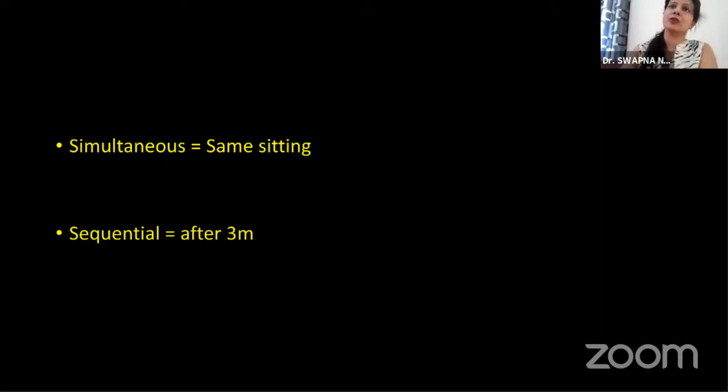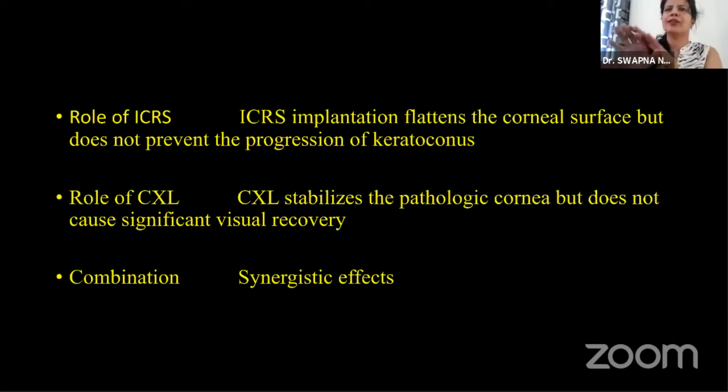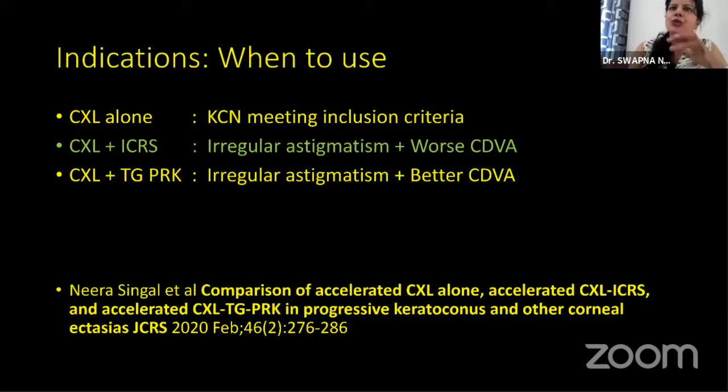Or there are people who actually do the cross-linking first and then follow it up with ICRS. The theory behind this is that ICRS basically flattens the corneal surface and therefore betters the shape of the cornea, increases the visual acuity and decreases the keratometry reading, but does nothing for the pathology underneath, which is what is handled by the CXL. So to stabilize the cornea, you need the CXL part of it. And it has been postulated that when these two are combined, the effects are potentiated. So when do you use this particular technique? As we know, we can have CXL alone, ICRS alone, CXL combined with topo-guided PRK, and of course CXL combined with ICRS.